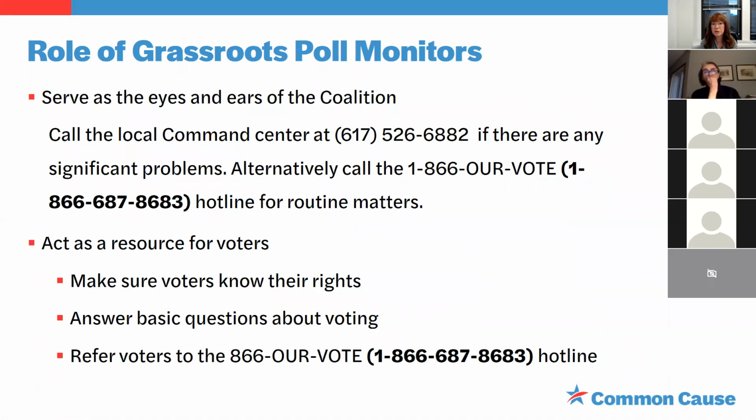So most of you will be serving, I think all of you will be serving as grassroots poll monitors. You're the eyes and ears of the Election Protection Coalition. And your job is to know how to spot problems and to help voters access the 1866 Our Vote hotline, to record what you see and then to report it. So there's two very important numbers, and all this information and these slides will be available. But the command center is a way, and plus my cell will be a way to reach me directly, and then to direct voters who are having issues to the hotline.